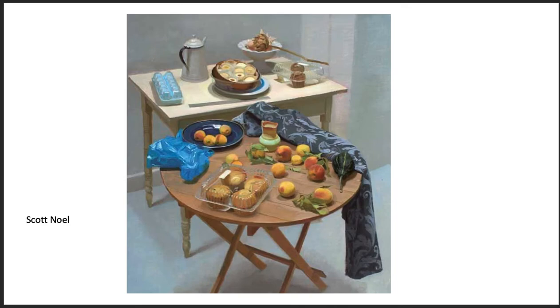And then Scott Noel. Scott Noel is the last artist that I'll show. And he's very conventional in terms of academic painting. He makes very richly colored, beautiful images that are sort of washed out in light, but not washed out in color. And I would call this unconventional because it clearly is a sort of theatric setup that he's done in his studio. This is definitely not the way we would live, although they're all things that we could easily find in our kitchen.